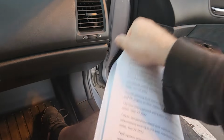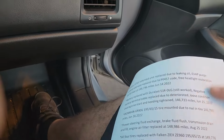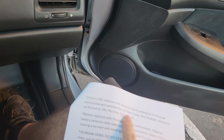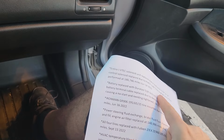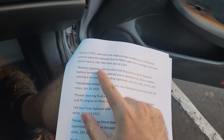Okay, going ahead into June of 2022, I had the whole entire VTEC solenoid replaced because it was dripping oil again. And then she was showing a P0457 code for the EVAP purge. So I got a new solenoid for that. That was like $500. And they gave me a free headlight restoration. Thanks. And that was 146,000 miles.